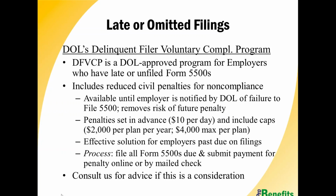This is a slide where I want to talk about the delinquent filer program. Again, we talked about the harsh penalties for failing to file 5500s. The delinquent filer voluntary compliance program essentially allows employers to hold up their hands and tell the DOL, we realized we're late, and we're going to file all of those delinquent filings now that should have been filed in the past, and because we're turning ourselves in, we can pay a lower penalty. And those penalties are capped, they're set in advance. It's capped at $10 per day of non-compliance.